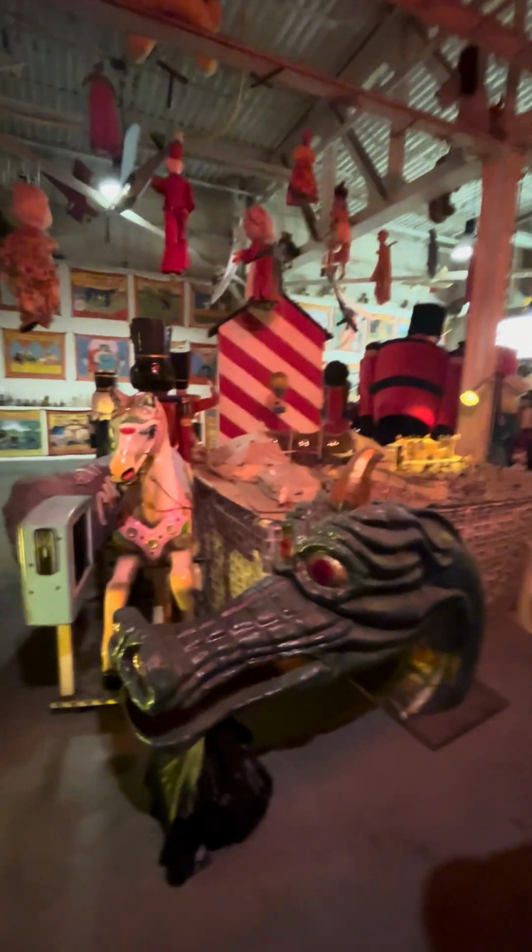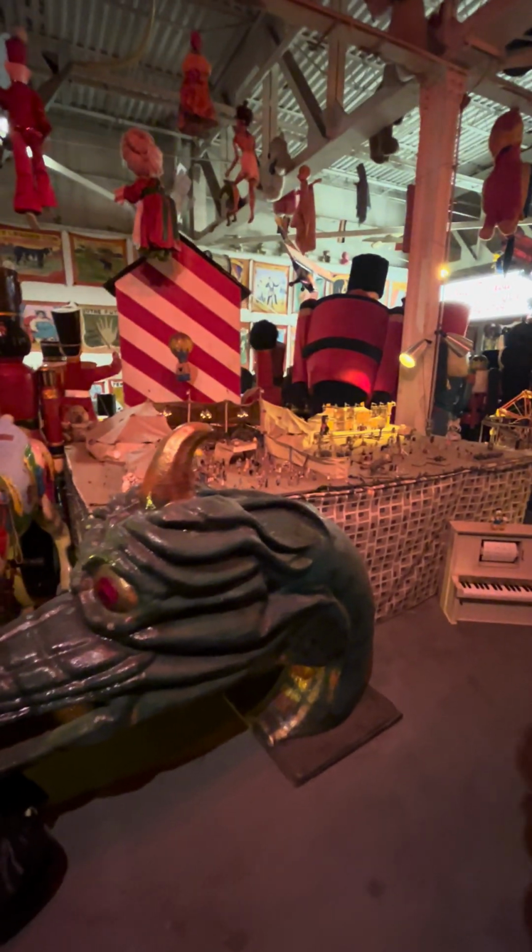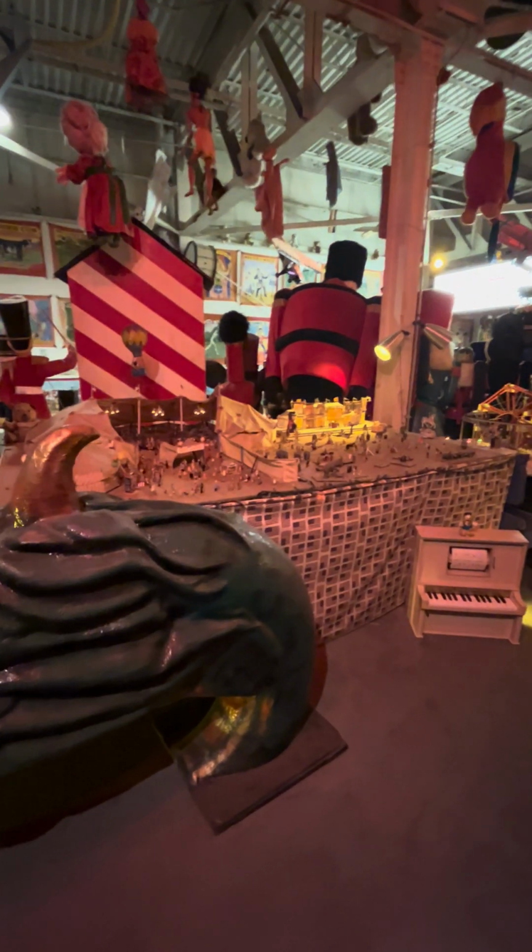The last display is from the state of Minnesota. It was made by John and Hilda Newman. They displayed this miniature fairground in their appliance store window.